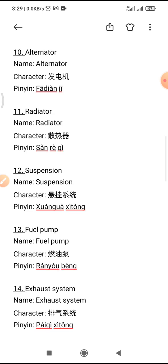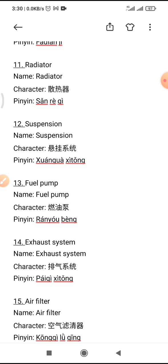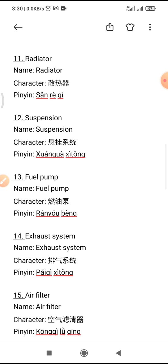Now let's end at number 15, the last one for today for part 1. Now we have air filter. It is pronounced as kong qi lv qing. So air filter is kong qi lv qing. Car air filter, che de kong qi lv qing. Now can you say that? I believe we have done these 15 for today. This is part 1.